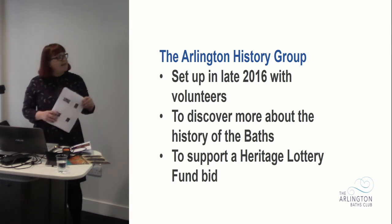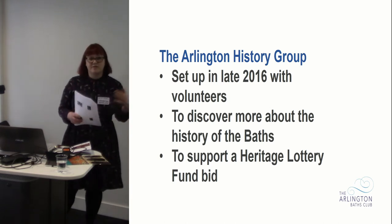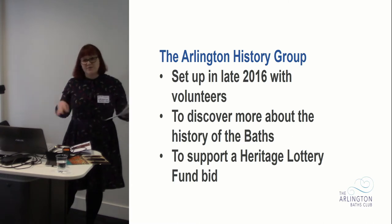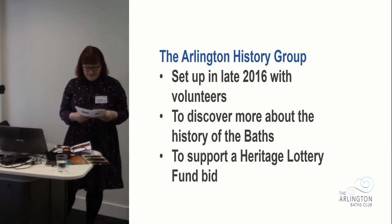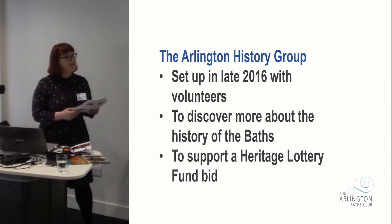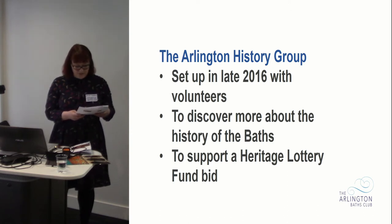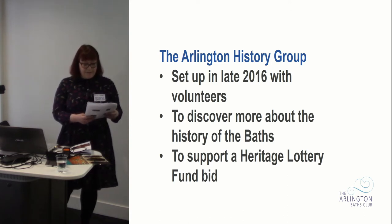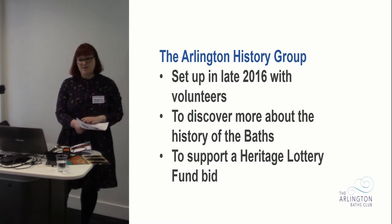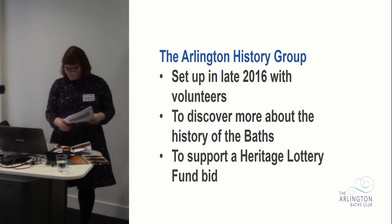So when we started, we had one leaflet basically, which was quite dry and technical. It's about the architecture and development of the architecture of the baths. There were also quite a lot of stories that would circulate about the history, but we had no way of really knowing what was true and what wasn't. So one of our tasks was to confirm some of those stories or not. And we also were putting in a bid for Heritage Lottery Fund, so we wanted to demonstrate that we are genuinely interested in the history of the Baths and its place in the city.